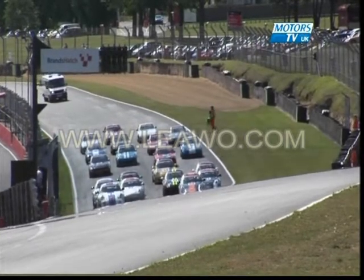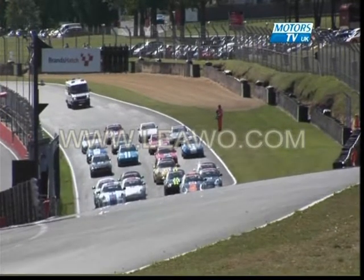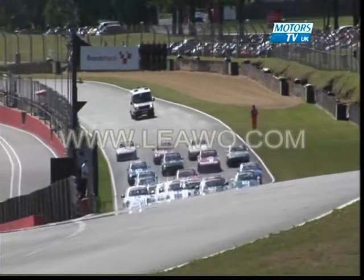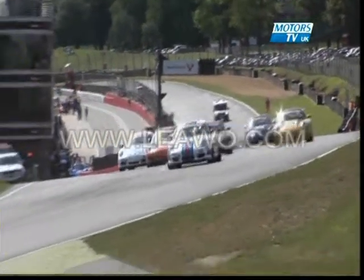He'll wave the flag. There it goes when we're ready to start the race. Sometimes the outside front row at Brands is perceived to have a little bit of an advantage. We'll see whether Rick Styring can make the most of that. Lights on. Off they go. Round 12 is underway. And a great start by Dave Clark, who pulls across, grabs that first position.